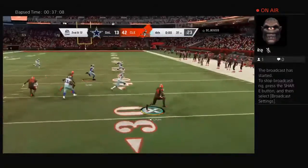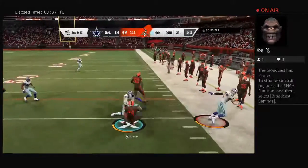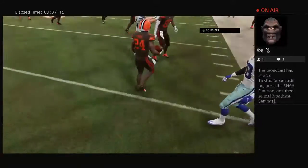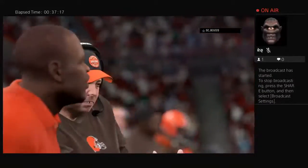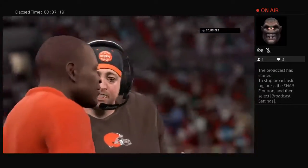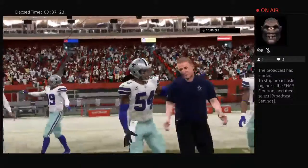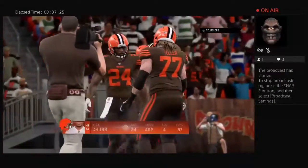Now Chubb running right. And he'll be taken down here, and that is how this one is going to come to an end. But Charles, it's one thing to win. It's another thing to win and put up the amount of points that they did. Boy, were they clicking on offense. They can't help but feel great about themselves, can they?